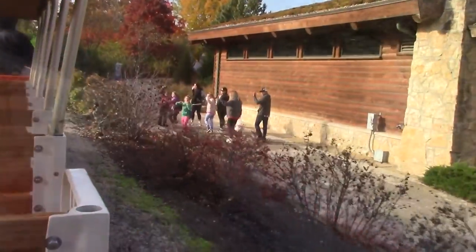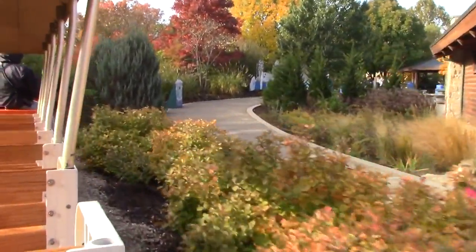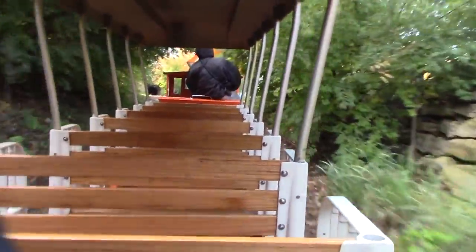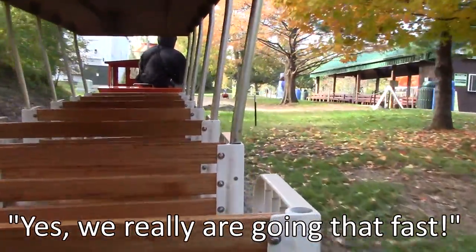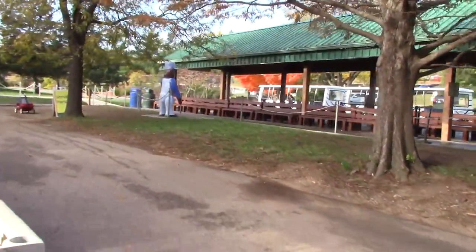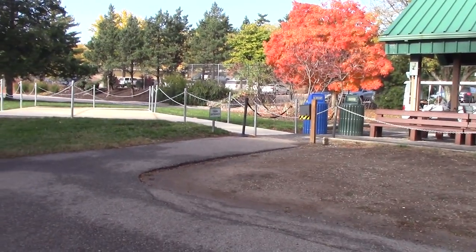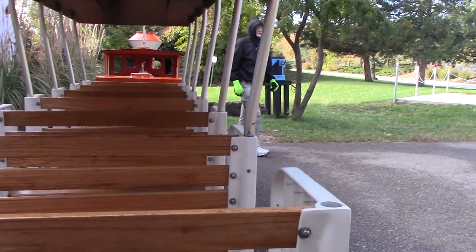Anybody ready for a train ride? This is just small. Even I'm kind of cramped here and I'm sitting in the front row. Hey, it'll be fun. Take a quick loop around. Fun little ride on the train. I was surprised how fast he went coming downhill at one point. He was ripping that thing along.